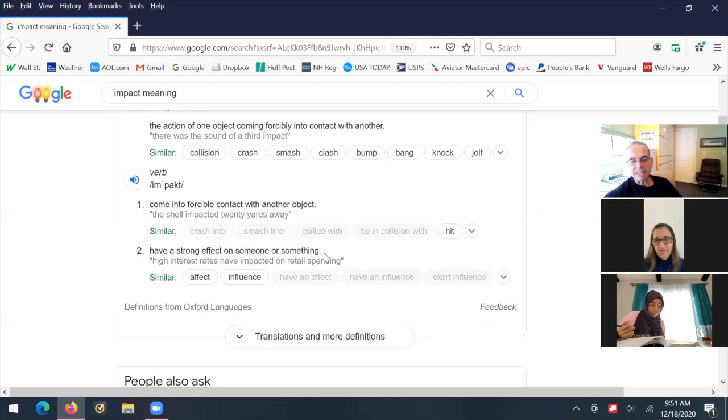I can use impact, for example, the snow had an impact on many people in the country. That's an excellent example. Yes, the snow impacted many people. It did, because there was no school, there was no work. Exactly, that's a great example. Better than my example. Good. My turn, right?